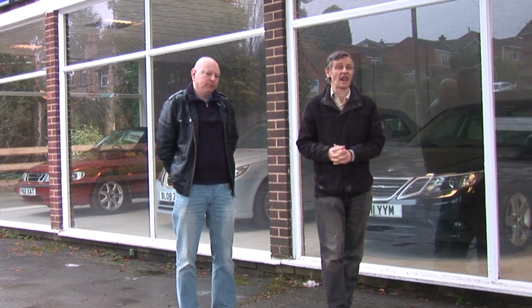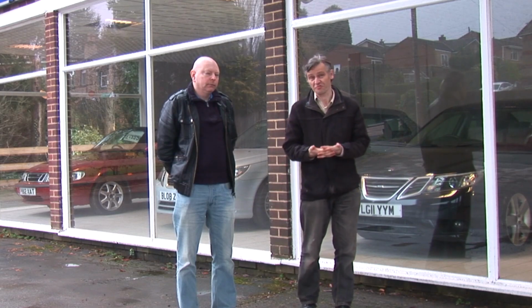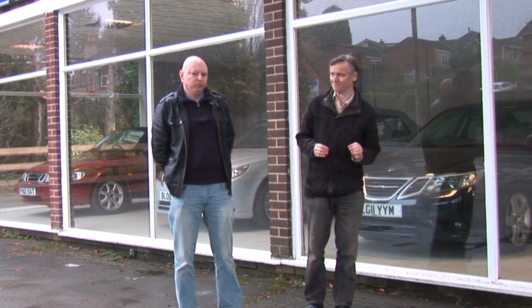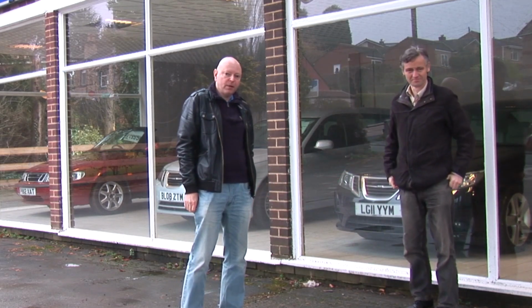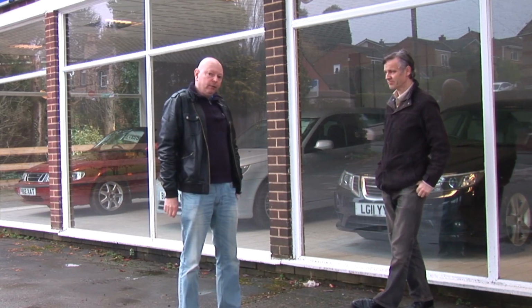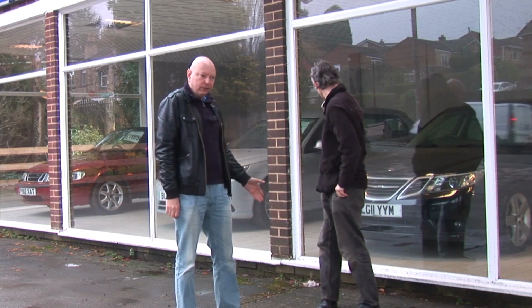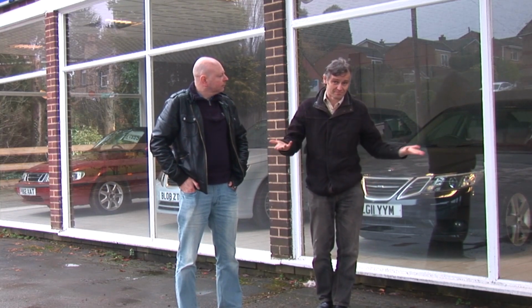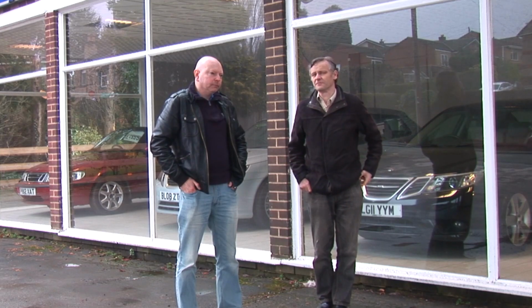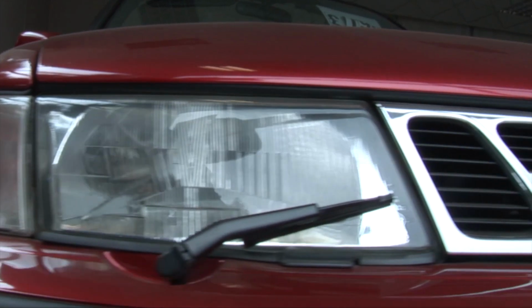A spanking car, this. Today we are at Lanka Garage in Kirkheaton, where we are looking at 3 rather special little cars. As you can see, 3 gorgeous Saabs, ranging from convertible to estate to a saloon. So 3 quite distinct cars, one very distinct manufacturer. And here we are in this Saab 900 SE convertible.